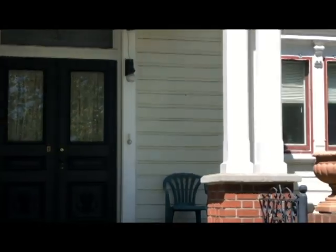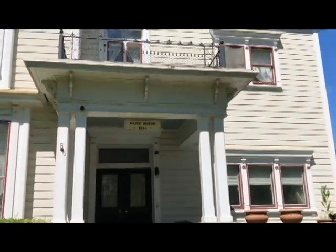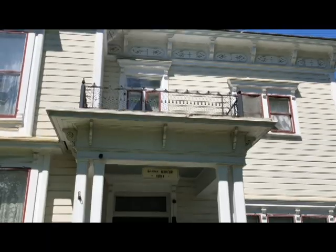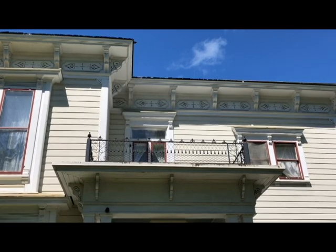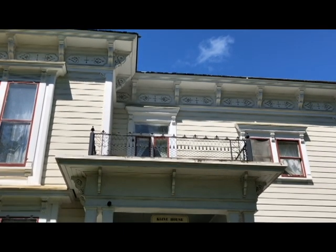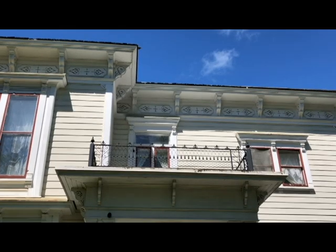And very nicely supported roof structure here, complete with a small metal fence, to ensure that people who get out to dance on the deck there in the summer from the upstairs doors don't get too close to the edge.